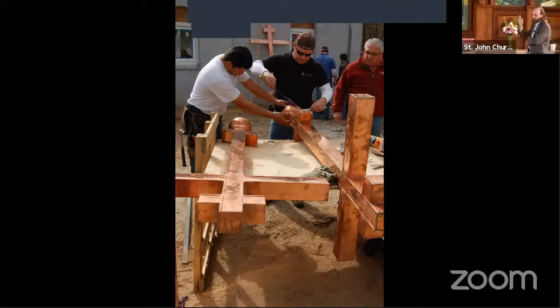The candles on top are electric, and the oil lamps hanging below are real oil lamps. And we light those on special feast days.